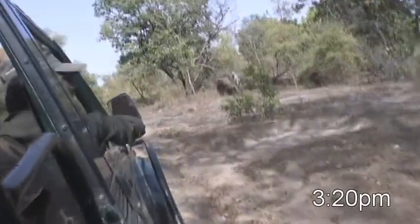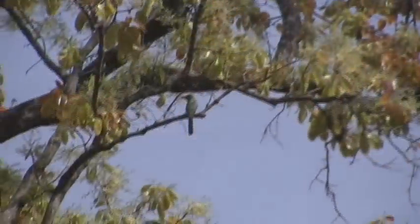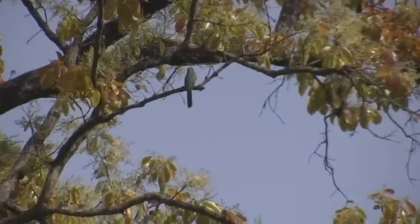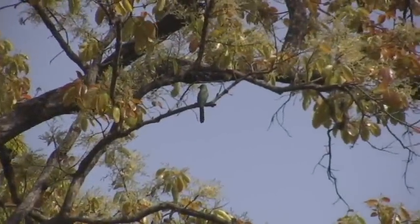We started our search for tigers by looking at the ground for tracks. And then we looked up in the air and saw a blue bee-eater. Bee-eaters are smaller birds that like to eat, well, bees. And as it took off, I also saw an eagle flying over us.